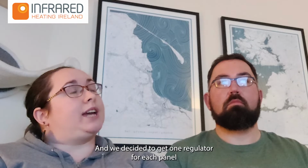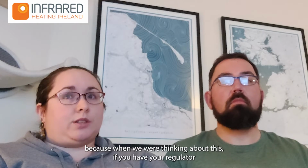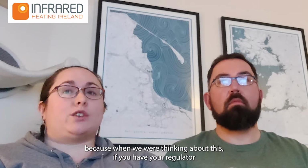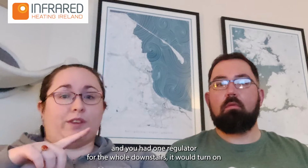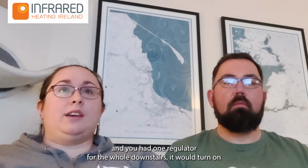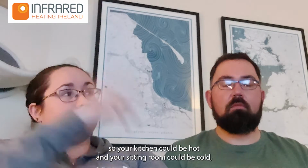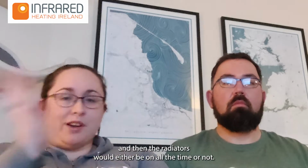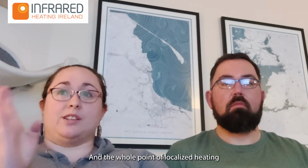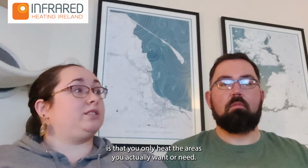We decided to get 1 regulator for each panel because when we were thinking about it, if you have your regulator where your thermostat is, let's say in your kitchen, and you had 1 regulator for the whole downstairs, it would turn the heaters on and off depending on the temperature felt at that thermostat. So your kitchen could be hot and your sitting room could be cold, and the radiators would either be on all the time or not on. That didn't seem to be very efficient. And the whole point of localized heating is that you only heat the areas you actually want or need.